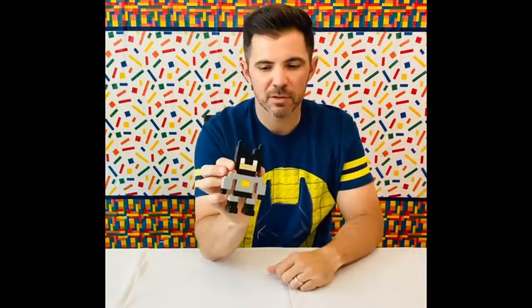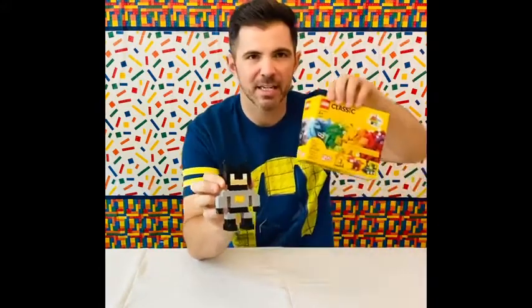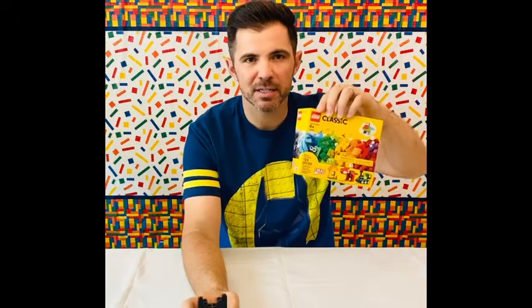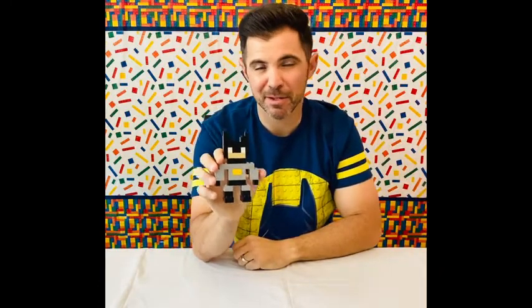This was used just with a few Lego bricks that I found in a basic Lego classic kit, something like this. And parents, you can get something like this at your local Walmart or a Target or anywhere like that. So there weren't a lot of pieces used to make this Lego Batman, but this Batman is pretty awesome, I think. But let's say you do have a lot of Lego bricks and you want to use your imagination and your creativity to make something really big.